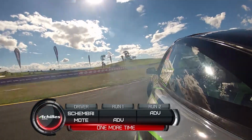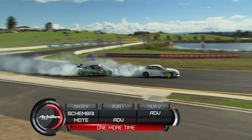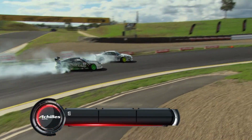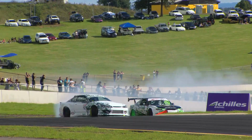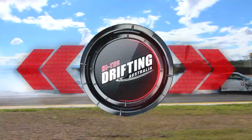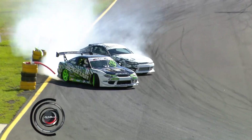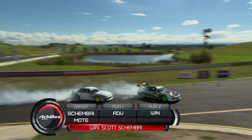Yeah, super close from Cam in the chase position there, Chad, and super impressive as well was the fact that he actually only got one full power pass, and that was in the 350. Unbelievable. So Cam Moat would eventually, believe it or not, get eliminated in this round of 32 despite driving the wheels off that car. So unlucky.